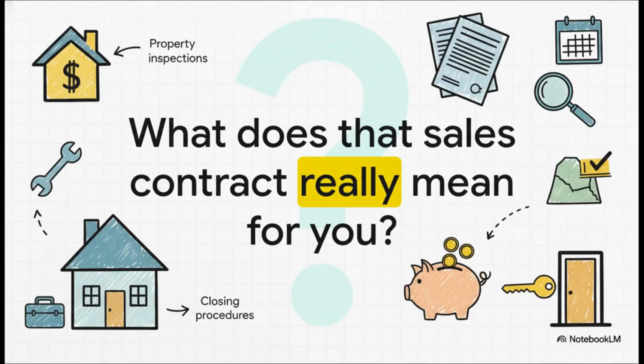Look, this thing isn't just a bunch of legal jargon. It's the playbook for one of the biggest deals of your life. It spells out your rights, your responsibilities, and most importantly, it protects you. So let's really dig in and see what it all means.